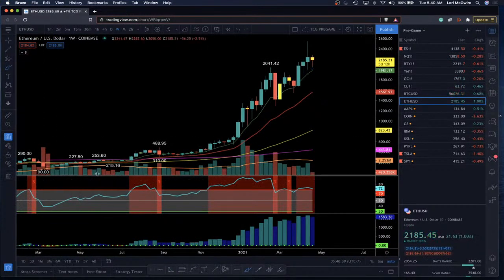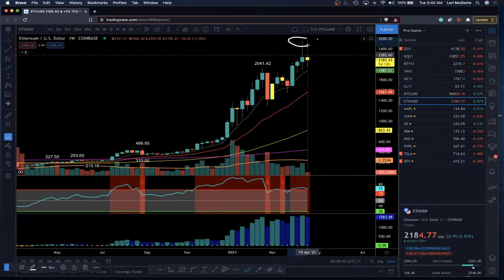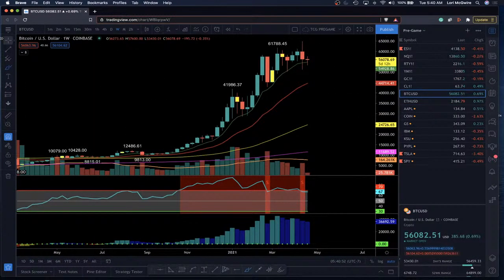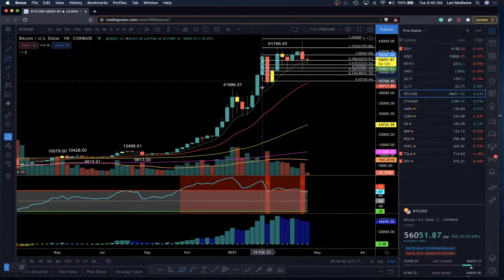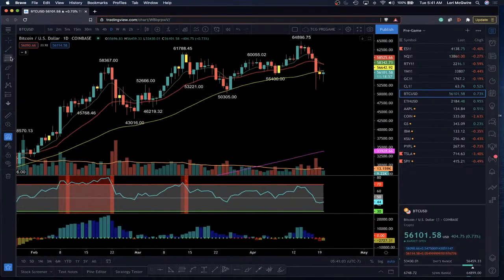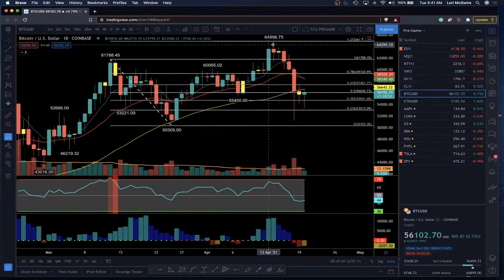And it's always interesting. We started off the day talking about news. What marked the top here? It was Bitcoin hitting that 1.272 extension we talked about last week. Let me show you. Clear all that out. Fib retrace. Let me do it on the daily, sorry. So we hit that 1.272 extension right here.